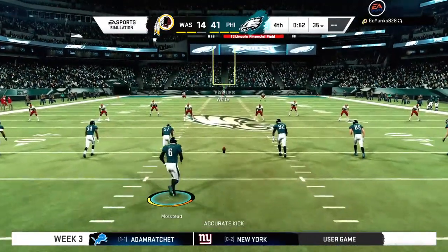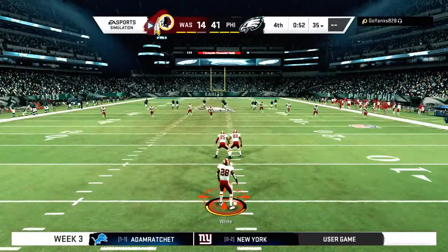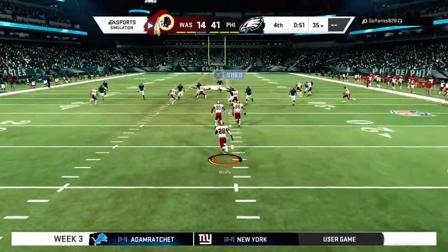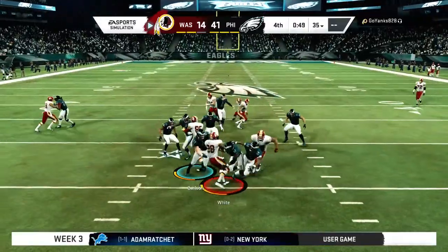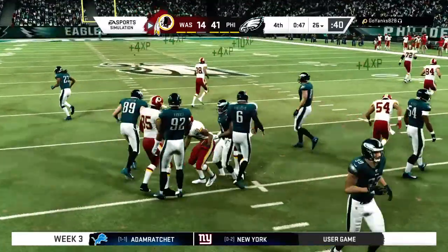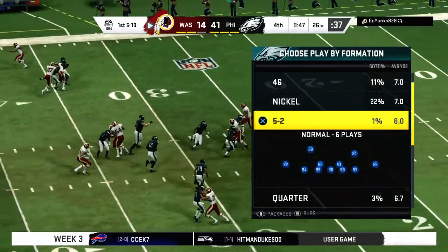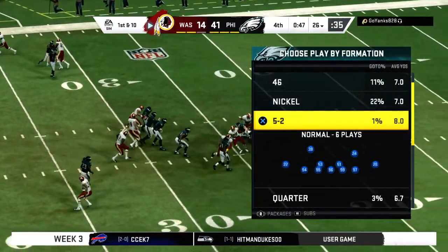So with the missed PAT in his rearview mirror, he goes back out to kick this one off. This will be fielded at the 6. And he'll take it up past the 25 to the 26-yard line. At their own 26-yard line.